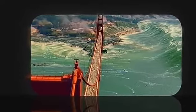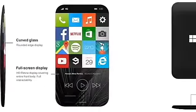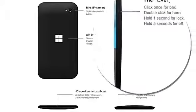Victor also included an every button, that once clicked functions as a back button and if double-clicked functions as a home button. You can hold the button 1 second for lock and hold 5 seconds for off. HD speakers and microphone are available here and the screen is curved and features an edge-to-edge approach. This is a Retina HD display.